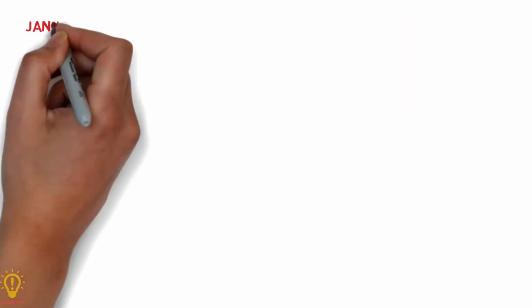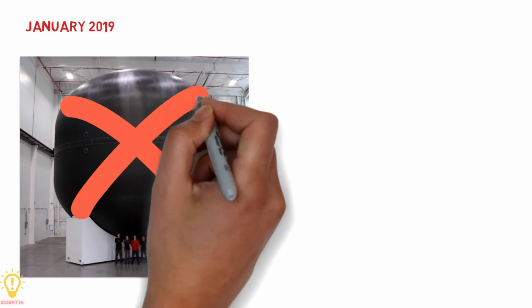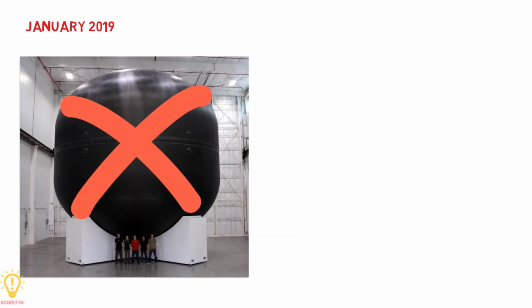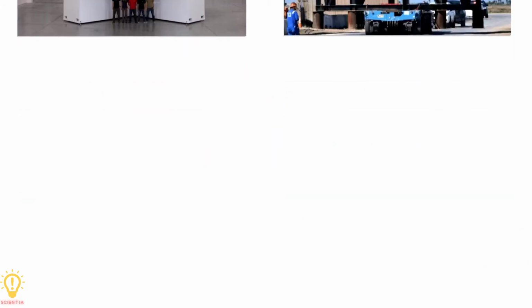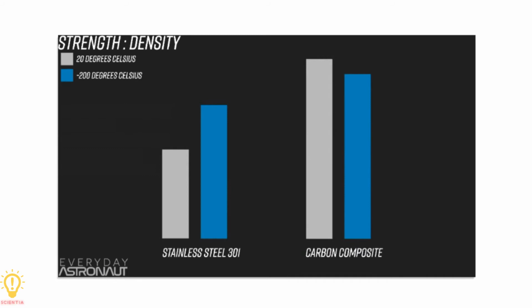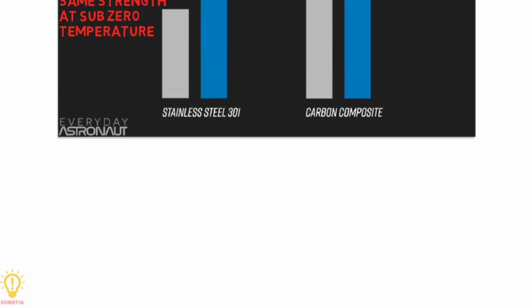In January 2019, Musk announced that the Starship would no longer be constructed out of carbon fiber. Instead, SpaceX will use stainless steel to build the Starship. Musk cited several reasons, including cost, strength, and ease of production, to justify making the switch. SpaceX immediately started the construction of prototypes.